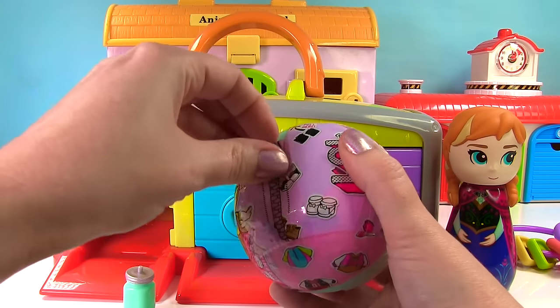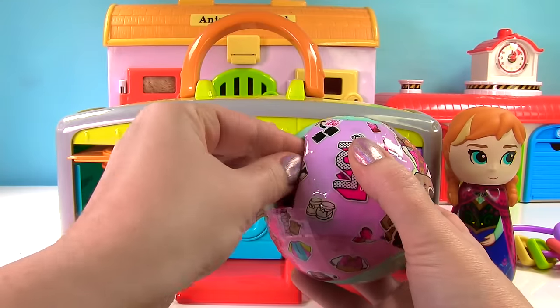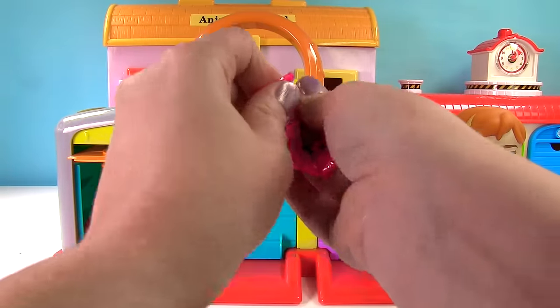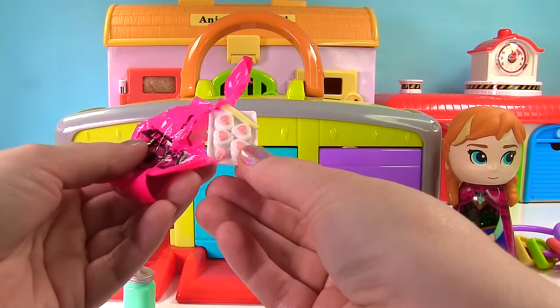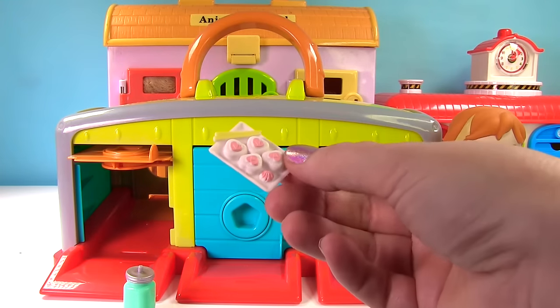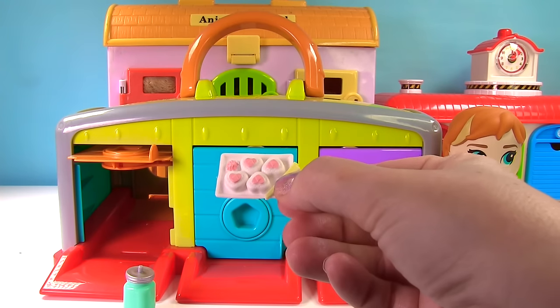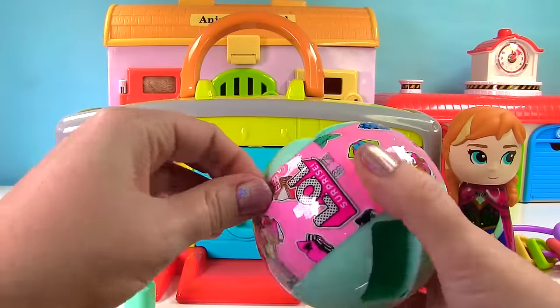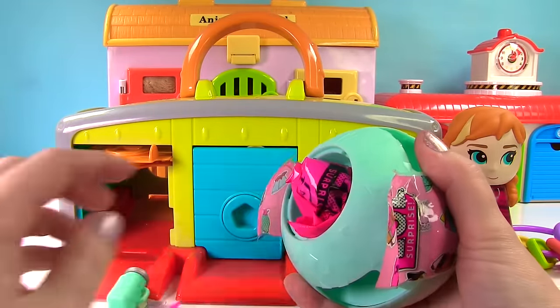It's shoe time. Come on out, little shoes. Woo! Wait. That's not shoes. I'm so confused. I thought this would be shoes. I've never seen anything like this before. Look, it's sushi. Okay, I am really confused by what's going on. Let's see the outfit.